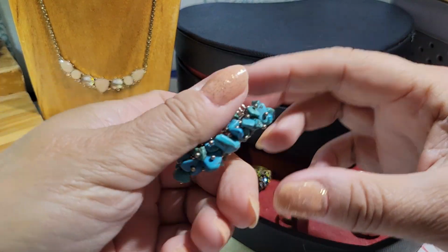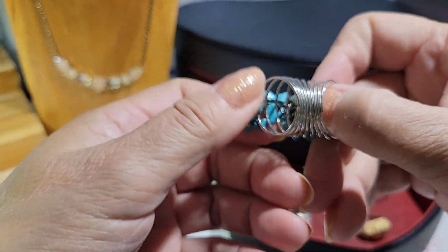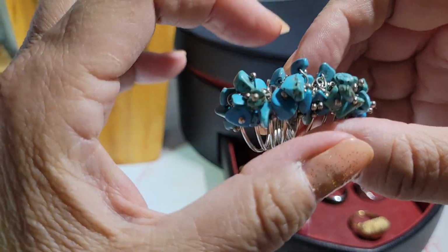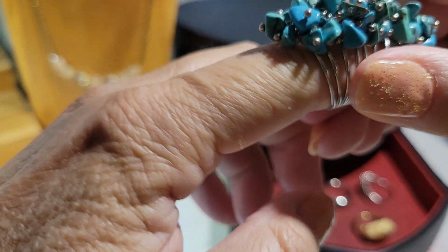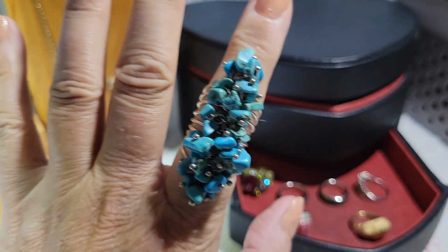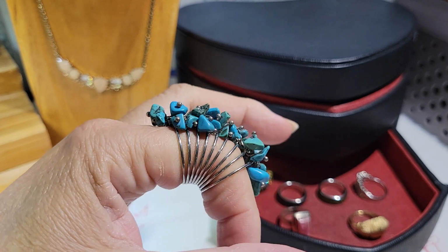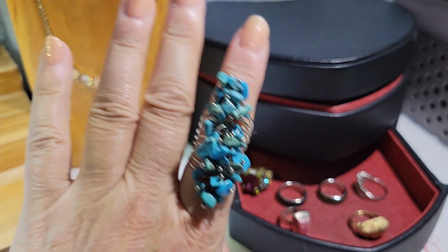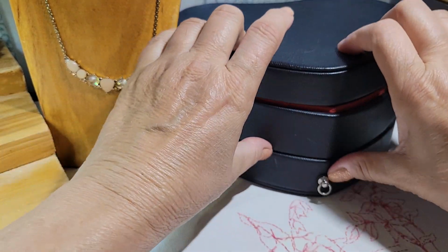Oh, and this one's real fun. It's kind of like a Slinky. It's nothing. It's just some silver tone wire with a bunch of these chips. I don't even know if that's real turquoise, or probably, I'm guessing, dyed howlite, which is what most turquoise is. But look how fun that is, because it's kind of slinky. Slinky, a weird and wonderful toy. I just love that piece. So it's probably not worth anything, but I just think it's fun.